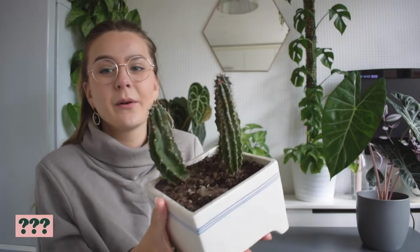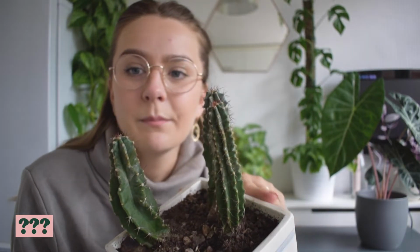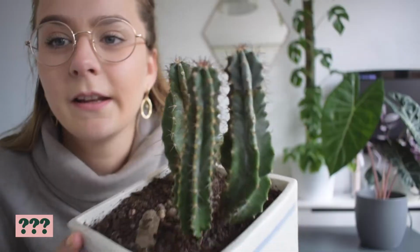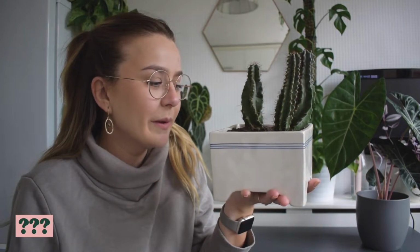So this is one of my faves this month. I will see if I can try and find the name of it, but it's beautiful. I don't know if you can see, but the new growth is kind of that dusty blue, which I love. And it's got these red spines. It's just so cool. I just love it. It grows a bit narrow, and then it seems to plump itself out. So hopefully this keeps growing for me.